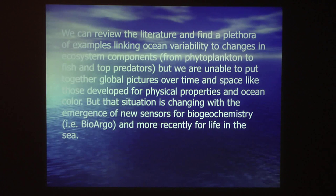And I argue that there is an emergence of new sensors, in particular for biogeochemistry. There is a BioArgo effort that I think has got a lot of momentum that, in the not-too-distant future, in addition to having sensors on these floats that measure temperature and salinity, we'll have many, many floats that will be measuring nitrate, oxygen, and pH. And hopefully, on a maybe a little longer horizon, we will have sensors on systems like that that can tell us something about life in the sea.